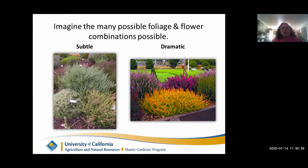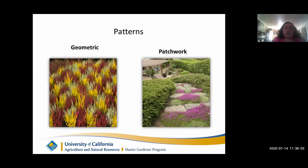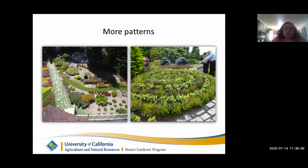And then you can add texture. Look at the texture that's involved in that left-hand photo. We've got the grasses in the background, the conifers, and then some sort of perennial, I believe, and the heathers in the foreground. And then you can present with rock and water for texture and change. You can create patterns, even more patterns, whatever your imagination brings you to develop.